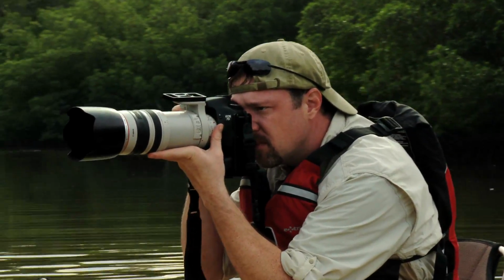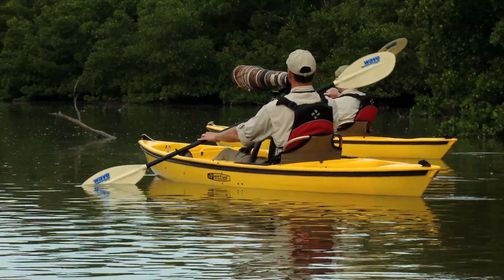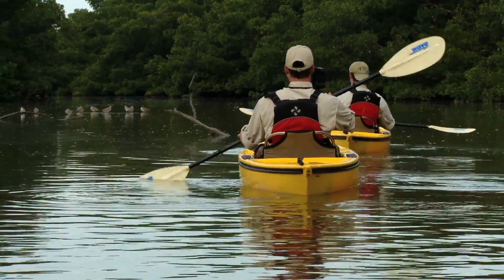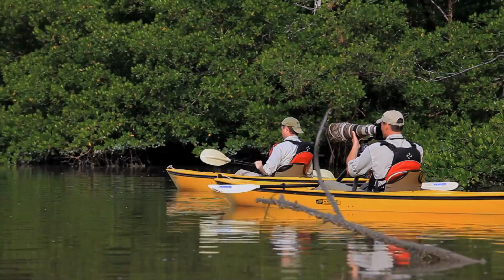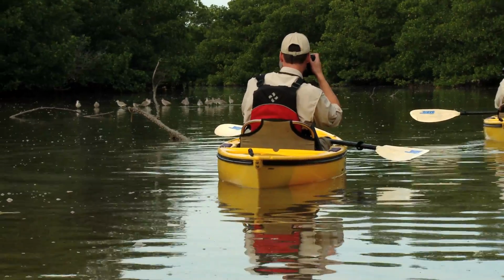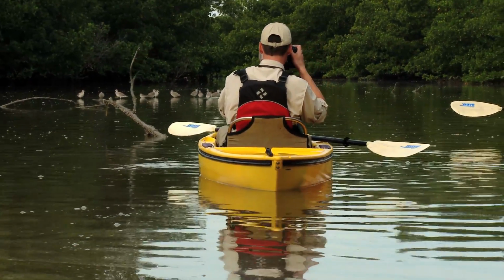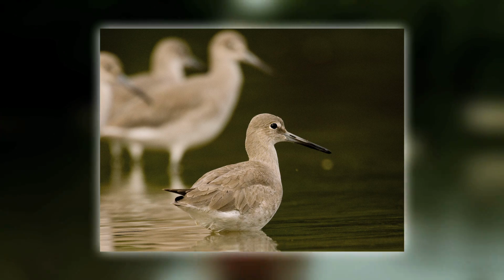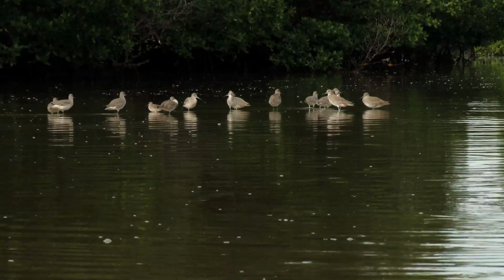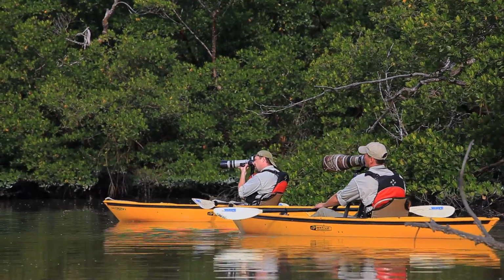Just a slow, easy approach. They look pretty relaxed so far. Yeah, they sure do. Another species in here. I'm not quite sure what he is, but he's not the same as the rest of these guys.